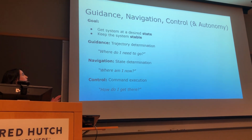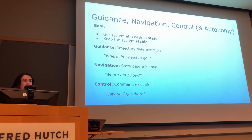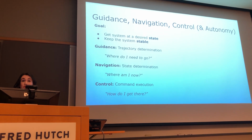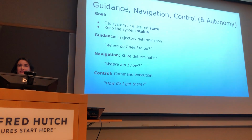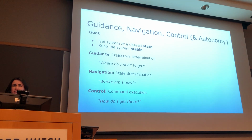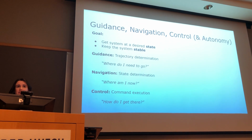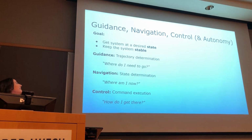And then the second goal of the GNC process is to keep the system stable. And so stability is really just, is my system doing what I want it to? Is my engine actually turning on and going to the power level that it should? Or is it in some unstable state that I don't really understand, and then that could get dangerous because, you know, you might have an explosion or something like that.